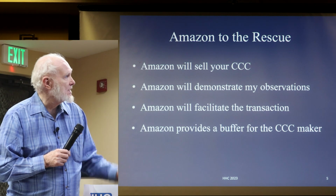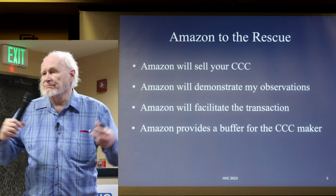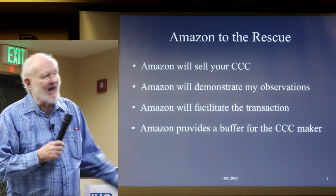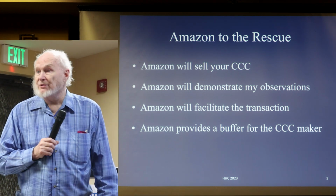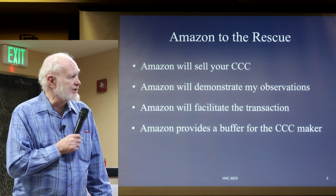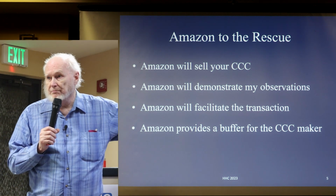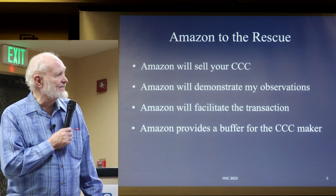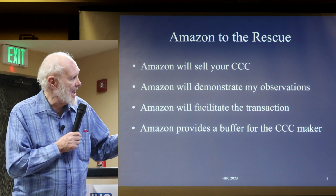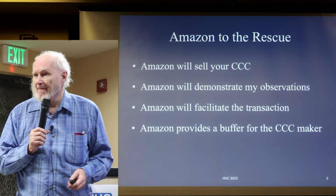Of course, you have to deal with market conditions, and Amazon to the rescue. Amazon will sell your CCC. They will demonstrate my observations, which I'm going to make in the coming slides. Amazon will facilitate the transition, and Amazon provides a buffer for the CCC maker.